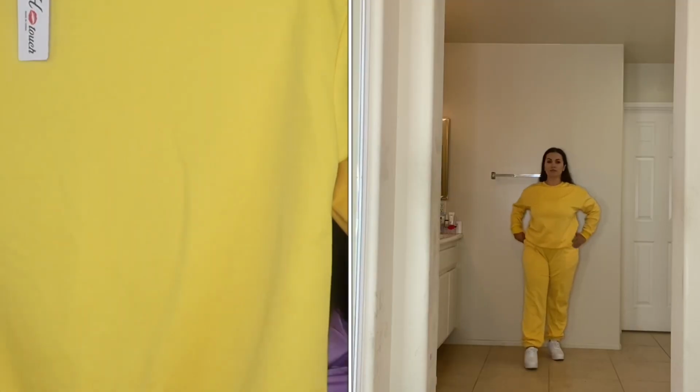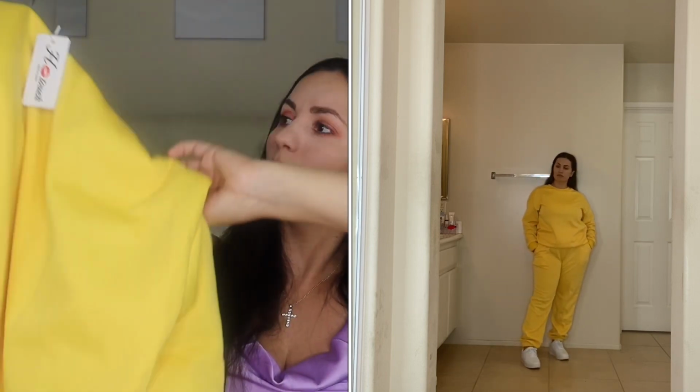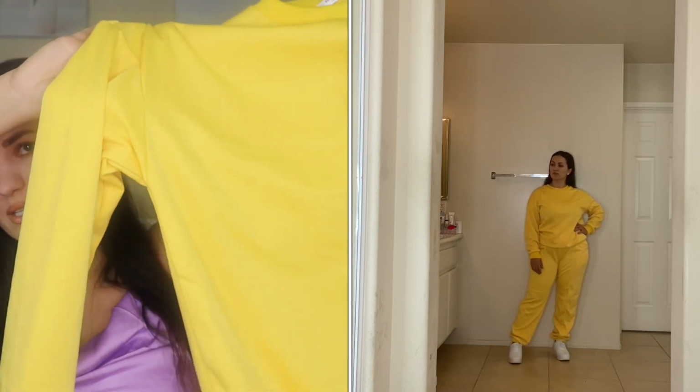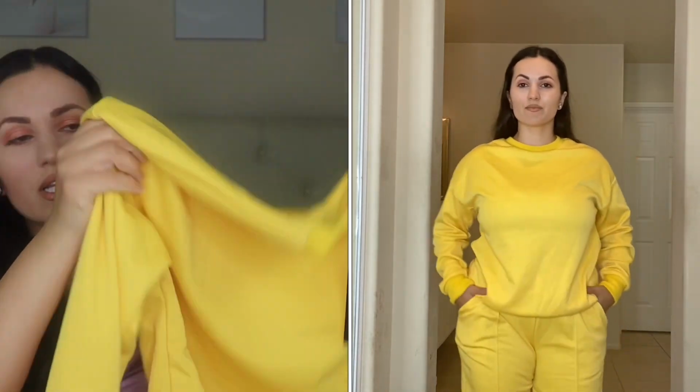So here's the top part. It's like a sweatshirt style shirt. Well, it's more like a sweater. I got this also in the size medium. Again, they do have these in multiple colors, but I got it in the yellow. I just wanted something bright, and I really love the color yellow for the summertime. I could definitely wear this on more cooler evenings when I want to wear something super comfortable. This is really nice, very soft.